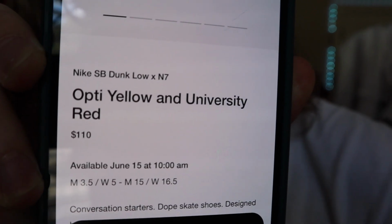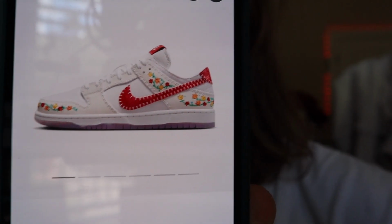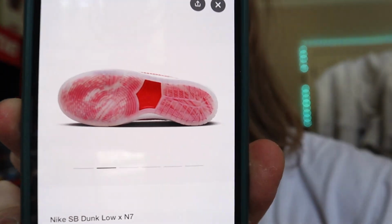You guys can see available at, so it's not going to be a draw is what it's saying, at least right now, but that could easily change depending on the hype for this release, how many people end up wanting to get this one. But the details are crazy. I want to show y'all the sole on this one. I mean, that is fire.